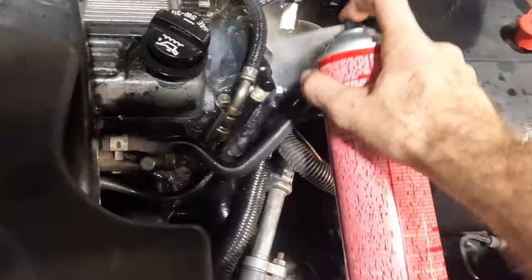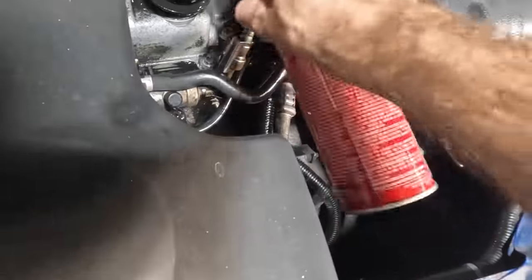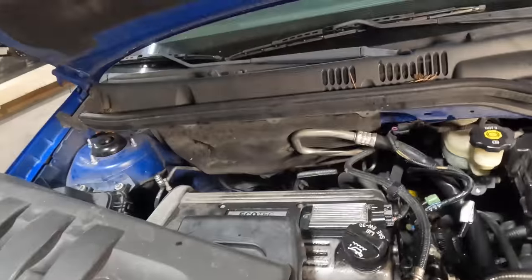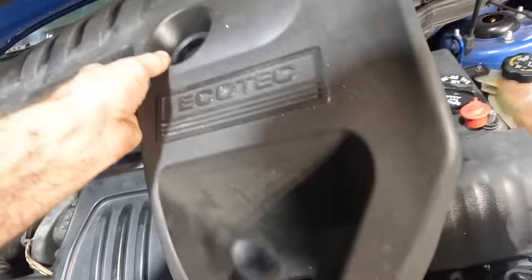Yeah, rinse off all that nasty and spillage and everything else. I'll probably hose this down one more time before I'm done here, but can't have that stuff just sitting around. Gross. So anyway, as I was saying, all I've got to do is get this cover back on.